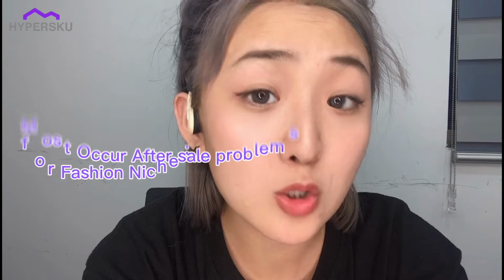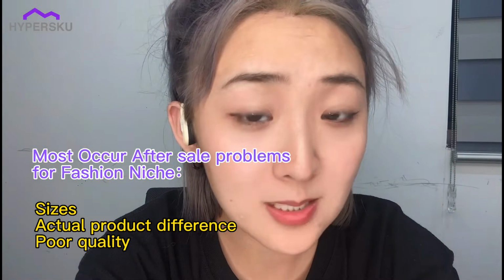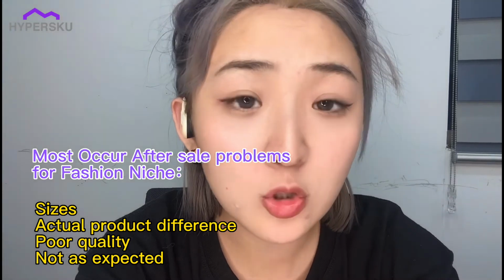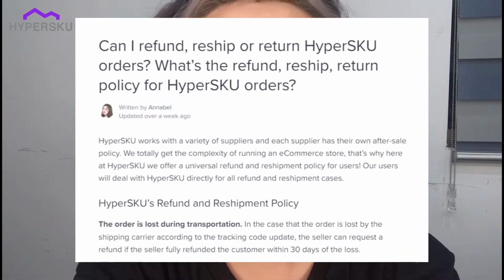Sometimes wrong treatment of after-buy services issues might kill your brand reputation. That's why we should take it seriously. The most common after-buy services problems for a fashion niche store should be the size problems, the actual product is different from the picture, poor quality, or just because the product is not as expected. For that, HyperSKU offers supportive return policies and professional customer services to reduce the risk.